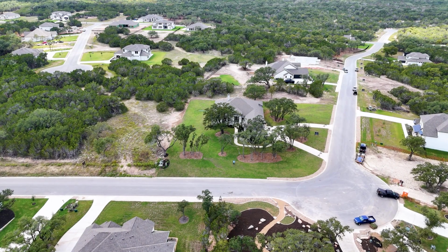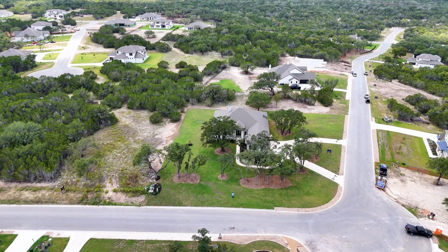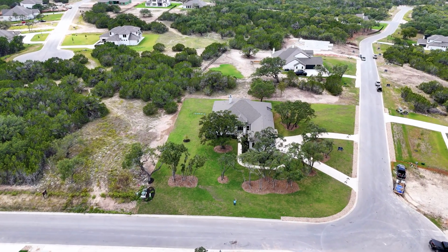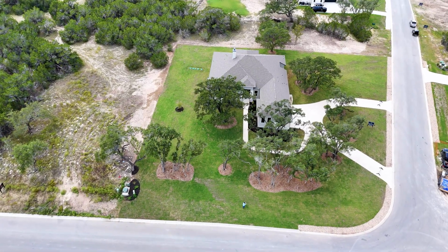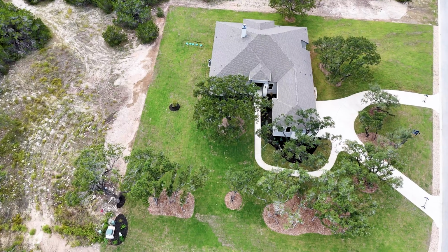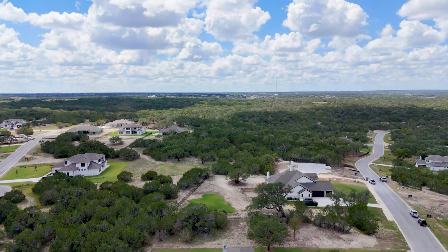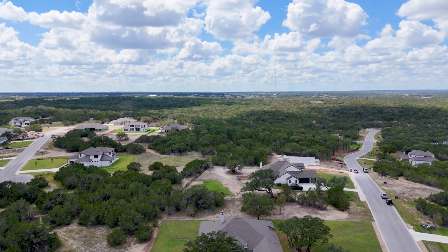But I need to tell you about another home that is on the market. It's under construction, and it is a little bit larger than the one we just toured. It is on a 1.2 acre lot being built. It's 4,300 square feet. Again, all on one level. It is the Midland Floor Plan by Sitterle Homes, and it should be ready this fall or winter.